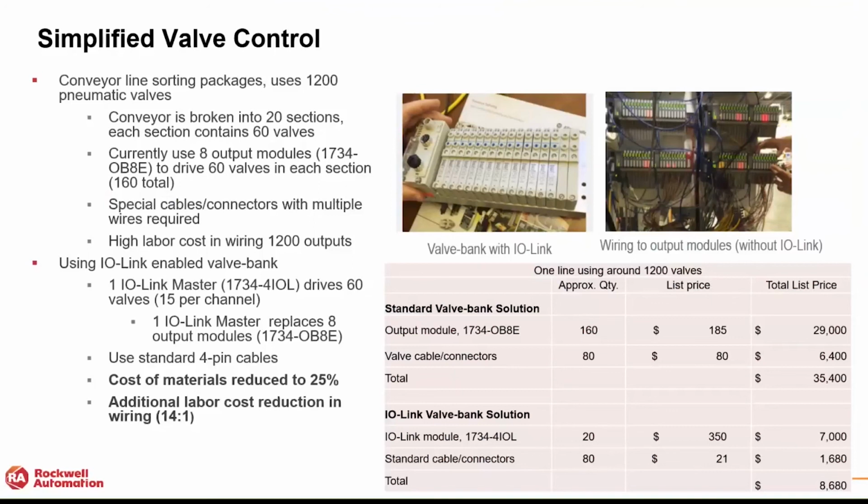They started out with the 1734 IO, but now in that particular application, they have tested it with the Armorblock master, and enough current is coming. They are able to drive 14 valves, and they have tested the speed as well. But initially they started with 1734, and that was reducing the cost by 25% on materials, and the labor reduction was huge as well. So that gives you a feel for that.